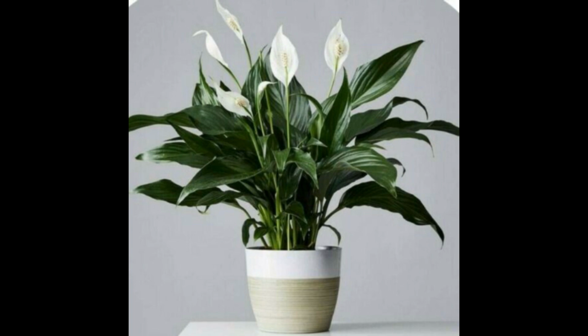They not only add aesthetic appeal but also offer a multitude of health and environmental benefits. Among the myriad of indoor plants available, the peace lily, Spathiphyllum, stands out as an excellent choice for various reasons. In this comprehensive guide, we will explore the many virtues of the peace lily and explain why it deserves a place in your home. From its striking appearance to its air-purifying capabilities and ease of care, the peace lily proves itself as a stellar all-around indoor plant.